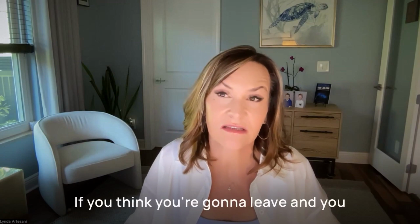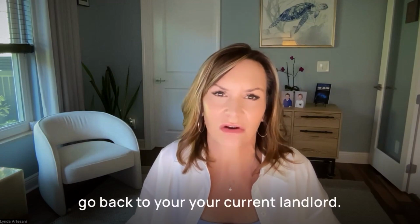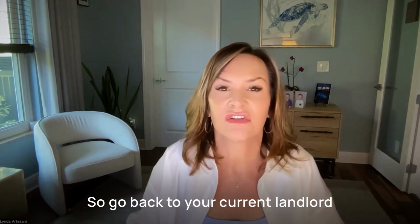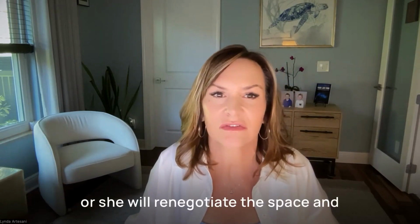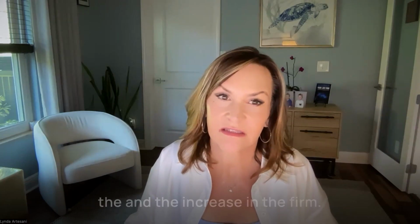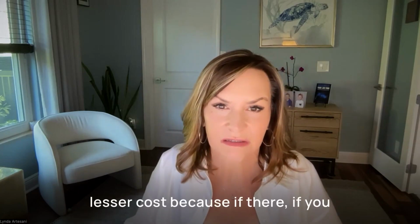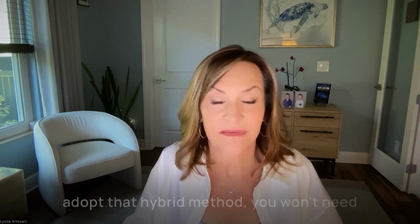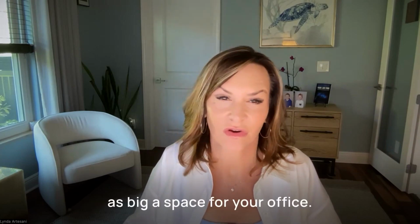If you think you're going to leave and you want to move to a smaller space, always go back to your current landlord. It costs money to move. So go back to your current landlord and see if maybe he or she will renegotiate the space and the increase in the firm. You might want to embrace a flexible work arrangement. That might give you a little bit of wiggle room and maybe lesser cost, because if you adopt that hybrid method, you won't need as big a space for your office.